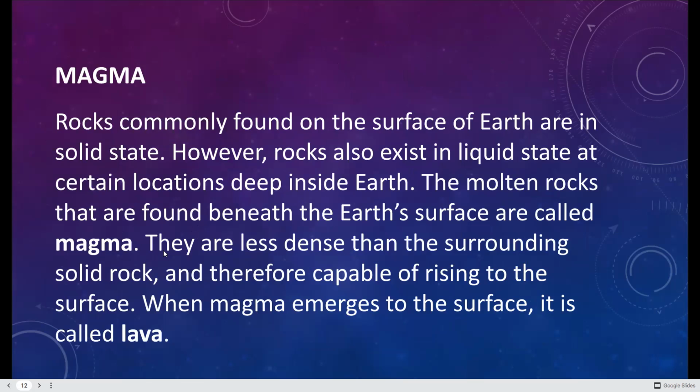The molten rocks that are found beneath Earth's surface are called magma, hence your magma chamber, or the area wherein magma is contained. They are less dense than the surrounding solid rocks and therefore capable of rising to the surface. When magma emerges from the surface of the Earth, it is now called lava, hence lava flow. Some volcanoes have lava flows, meaning the lava just flows outside the volcano's crater. That's the lava flow.